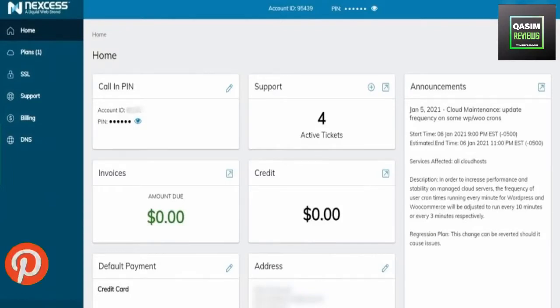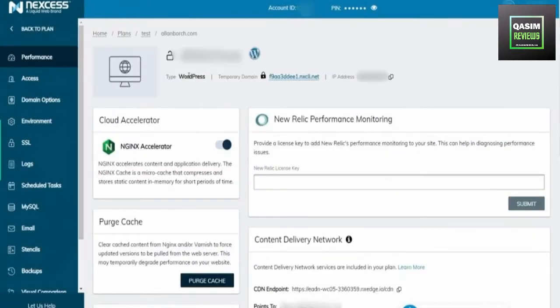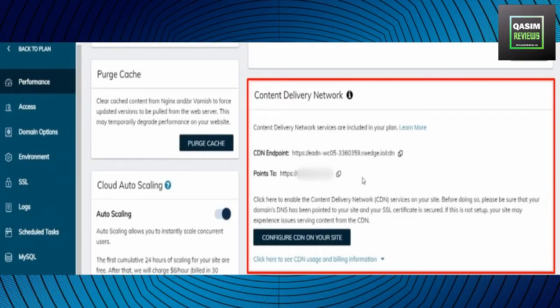So their main menu is on the left tab, and once you have accessed the website you want to work on, everything is laid out in their sub-menu nicely. So for example, if you want to do something with your domain name, then you go to the domain section. If you want to add an SSL certificate, you can do it, but if you want to access your website, you can do that from the environment section.